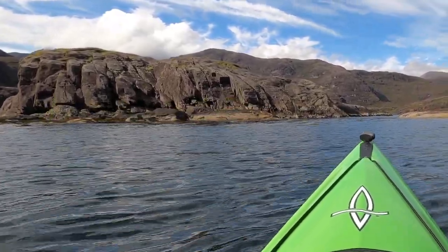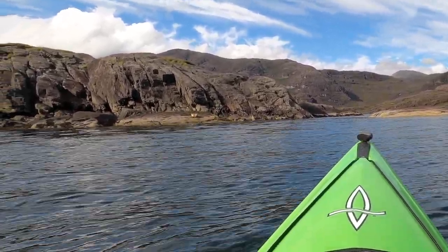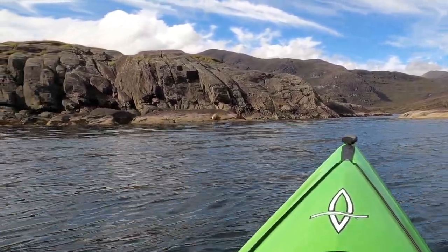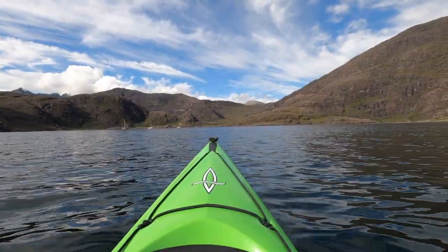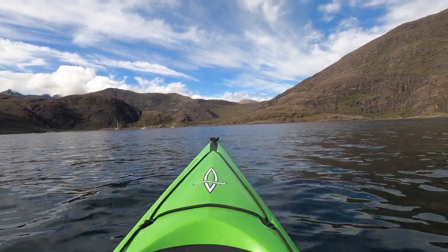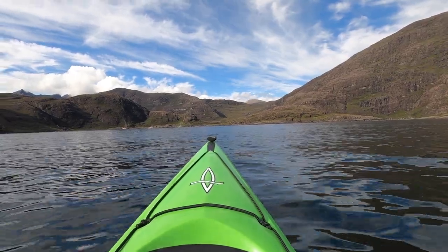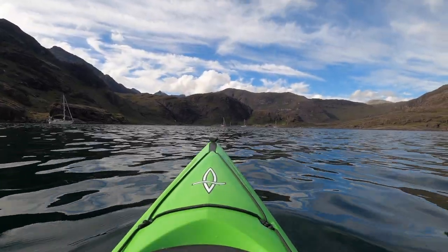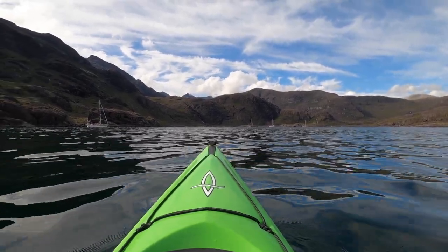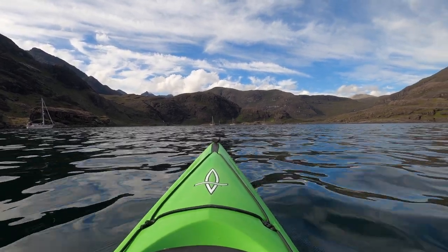We're heading back up the beach. It's difficult to understand the scale of this place on the GoPro. It's just huge here. These hills go from sea level straight up to over 3,000 feet. A few yachts in here. Just up there, to the left, that's Sgùrr Dubh Mòr. The Dubh Ridge, fabulous scramble.